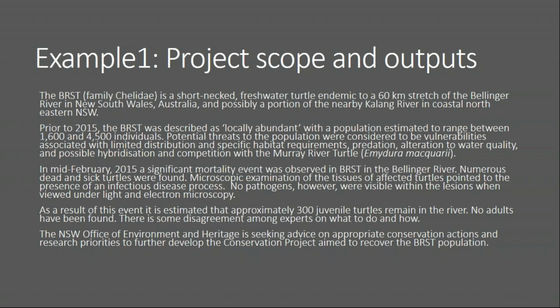So prior to 2015, the turtle was described as locally abundant, with a population estimated to range between 1,600 and 4,500 individuals. Potential threats to the population were considered to be vulnerabilities associated with limited distribution and specific habitat requirements, predation, alteration to water quality, and possible hybridisation and competition with the Murray River turtle. So that's a summary of the previous risks to this turtle.